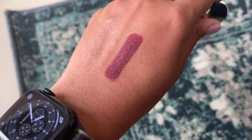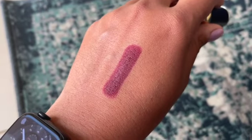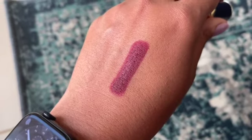And here's that Full Blooded in my hand. Here's a swatch for you so that you can see what it looks like. This is about 2 swipes of the lipstick itself, so you get really good color payoff from the get-go.